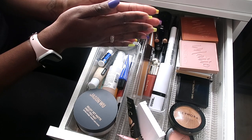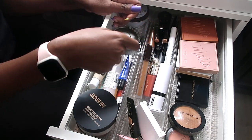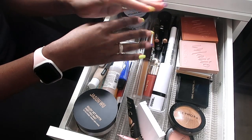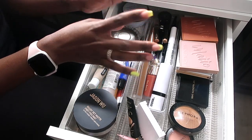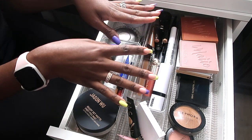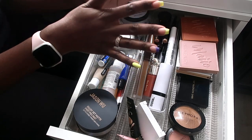So I immediately returned that one, and I returned the Bobbi Brown color correcting stick. That did not color correct, it did not set. It just wasn't staying in place. So I did return those two items. They're no longer here. I returned them at Sephora, and I got some Dior blushes. I ain't gonna lie to y'all.